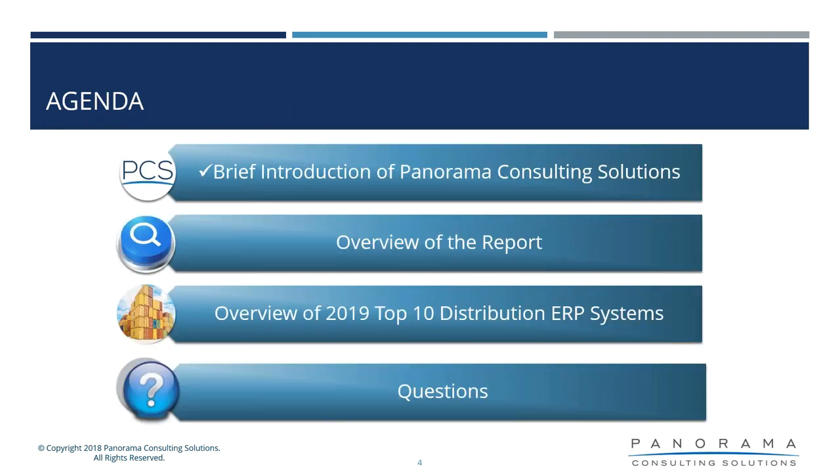What we're going to do today is just go over a brief introduction to the report itself. We're going to go over some of the criteria that establish the report. We'll jump into each of the vendors, give some high-level information, a little bit more detail around functionality as well, and then we're going to review some questions that come in along the way.